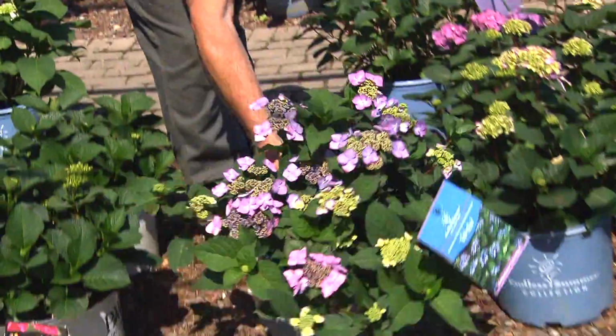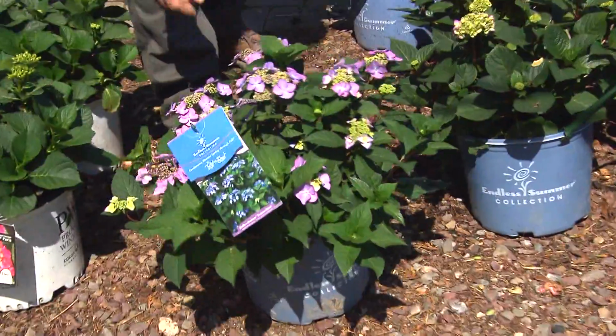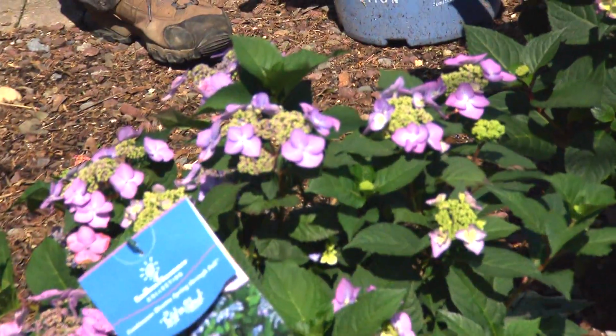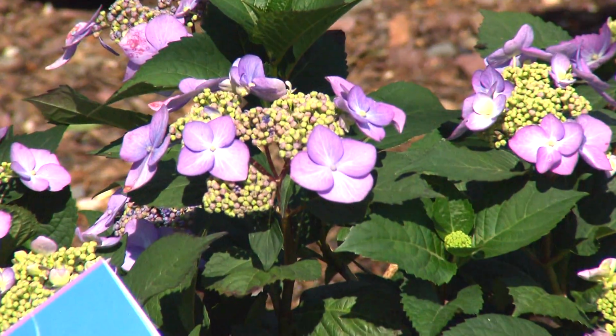The flower shape is a little different. It's a little flatter. The individual flowers themselves are a little bigger, but it doesn't get that typical ball shape. It's more of a flat flower. It just gives you a little different look.